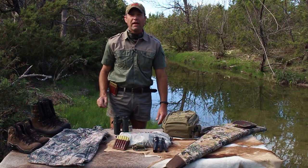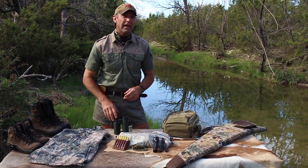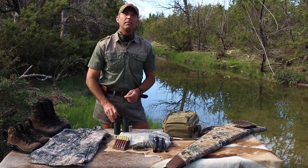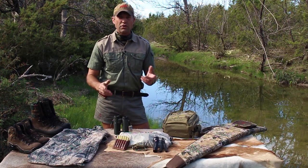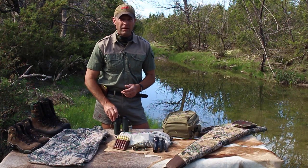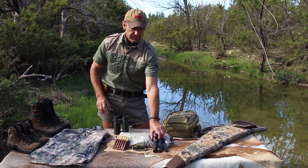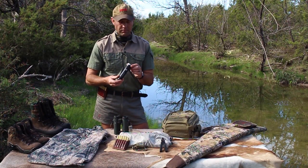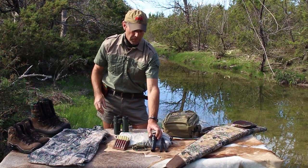Having a flashlight, I think it goes without saying, any hunting trip you need a flashlight. For me, I'm going to use that headlamp most of the time. So if I do need to pull out a flashlight, I want one that's powerful. You know, there's all these different brands. There's Streamlight, some fantastic flashlights now, better than ever. This LED Lenser that I've got here is one that I've found that's almost like a handheld spotlight, yet very, very small.